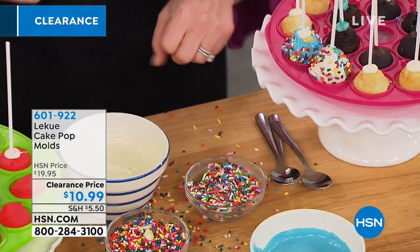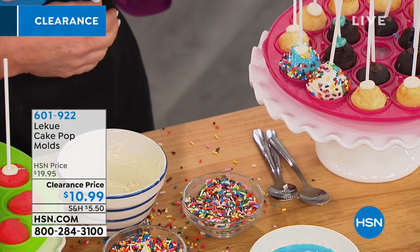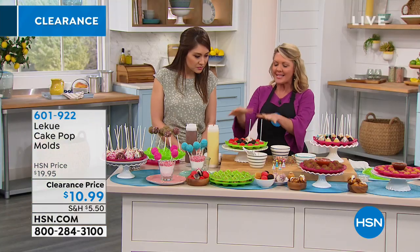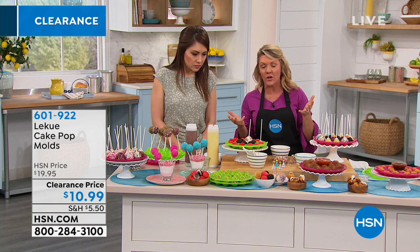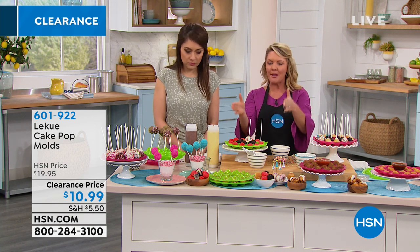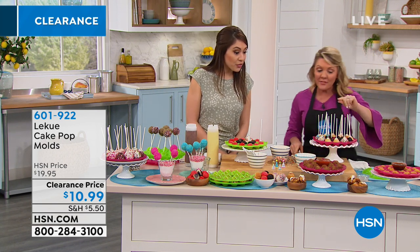You can do the same thing with cinnamon rolls. We did this here, and then we dipped them into icing. Again, anything can be baked in this mold. So we did different breakfast things because I just think that's the hardest meal of the day to get anybody interested in. So we made it grab and go, cinnamon rolls and pancakes. But then we also did savory.